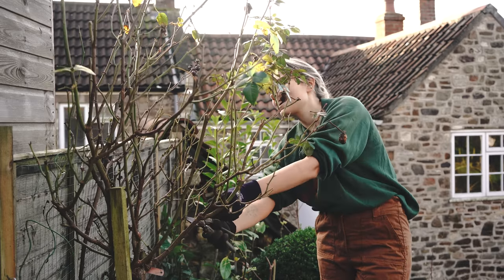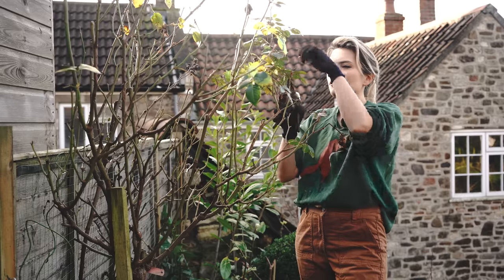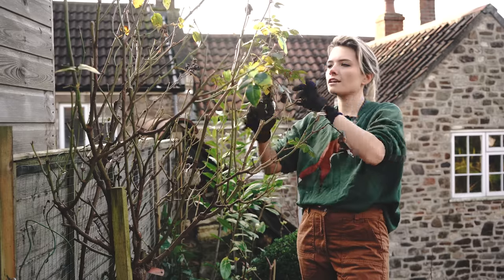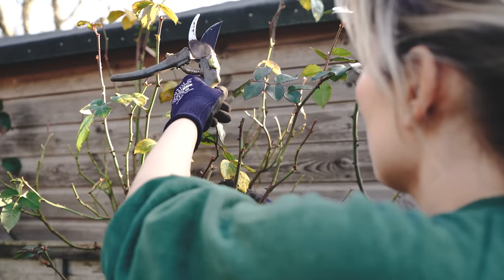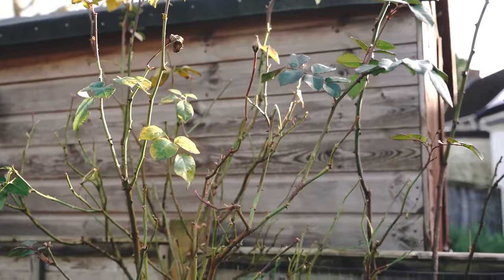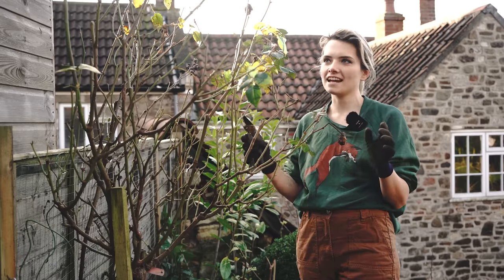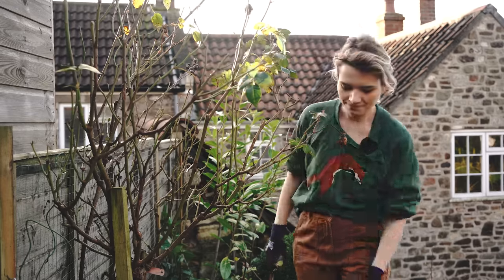So you just have to kind of get in there and start taking bits out. And it's easier to take the leaves off first so you can see what you're working with. It does feel a little bit daunting at first starting to hack away at these things, but it really is a good thing to do and it will help you get a better shape on the plant next year and help it stay healthy with that good airflow between the branches.